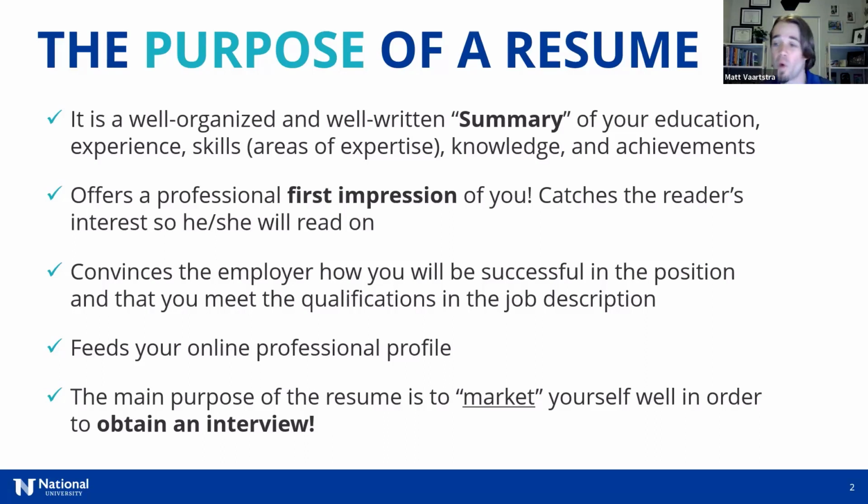So we want a professional summary, a well-organized and well-written summary as part of the resume. Remember that the resume is often the first impression of you when you're applying to a job. Yes, there's a cover letter, but generally speaking, most people now agree that the cover letter is read last, basically. The resume is going to be that first impression of you.